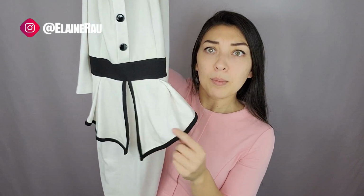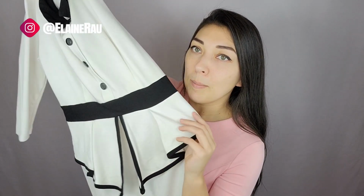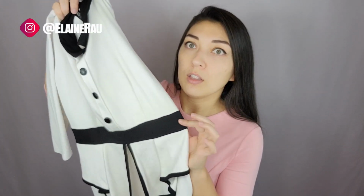And I like that the peplum is long. Usually you don't have such a long peplum, so that's gonna be quite interesting to see what that looks like. I do wish that it did continue all the way to the back as well, especially this waistline, just so that it looks more cohesive, but we'll see what it looks like. There's a little slit back here, and it's quite a long dress, so probably maybe a little bit past the knees. Let's see what it looks like on.